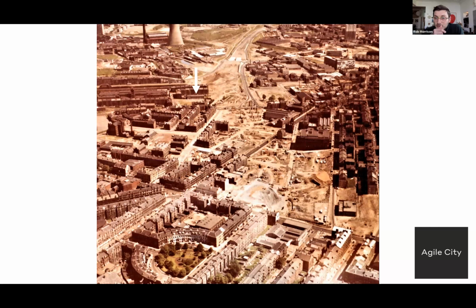So again, the white arrow shows where Civic House is, and this photo looks east along the city. So this isn't like a war zone. This is the construction of the M8 motorway in the 1960s. A vast amount of the city was demolished to create space for this huge piece of transport infrastructure. And as we go through these slides, we can then start to see the impact that's had in terms of just flattening a massive part of the city. Next, please.